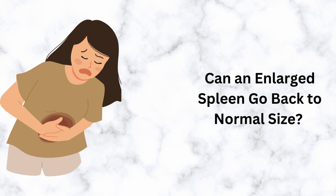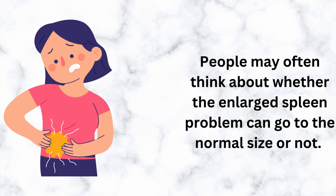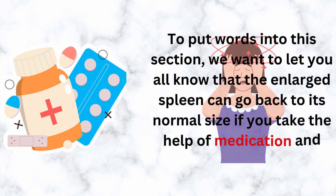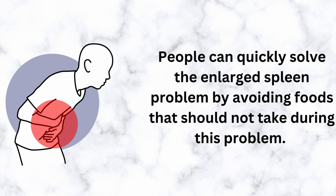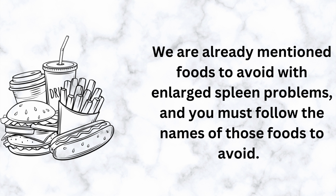Can an enlarged spleen go back to normal size? People may often wonder whether the enlarged spleen problem can go back to normal size or not. We want to let you all know that the enlarged spleen can go back to its normal size if you take the help of medication and treatment. People can quickly solve the enlarged spleen problem by avoiding foods that should not be taken during this problem. We have already mentioned the foods to avoid with enlarged spleen problems, and you must follow the names of those foods to avoid.